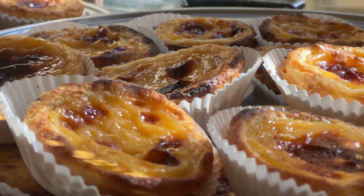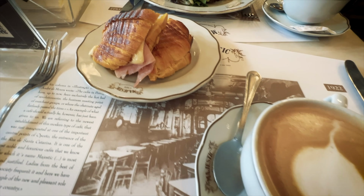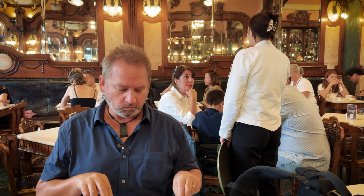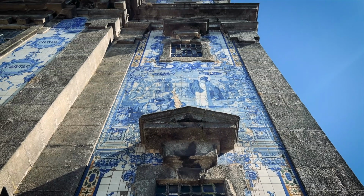Now, I will warn you a little bit, it is quite expensive when you go in there, but I think it's really worth it. Just the atmosphere sitting in there. The food may not be the best and it may be more expensive, but it's the experience that you're actually paying for. Then you can head to go and see the most photographed church in all of Porto.